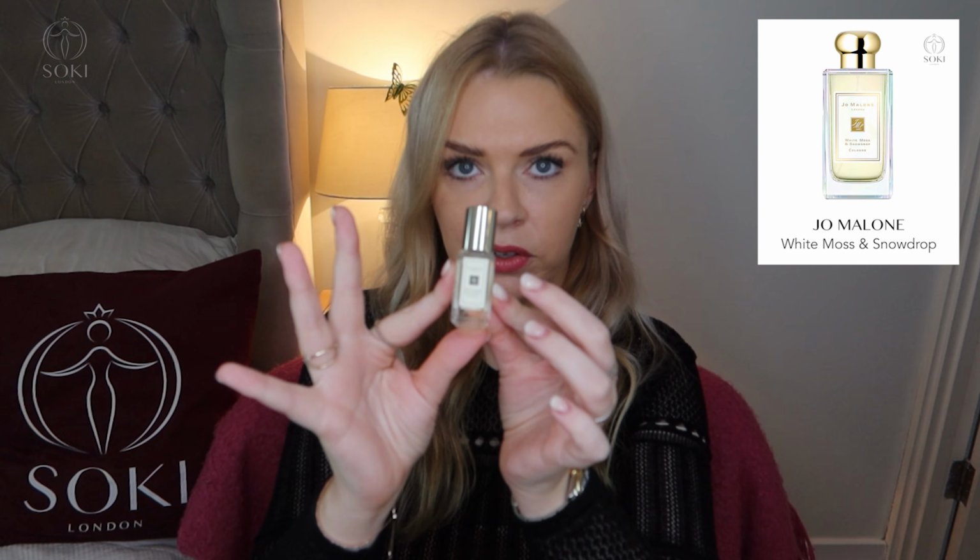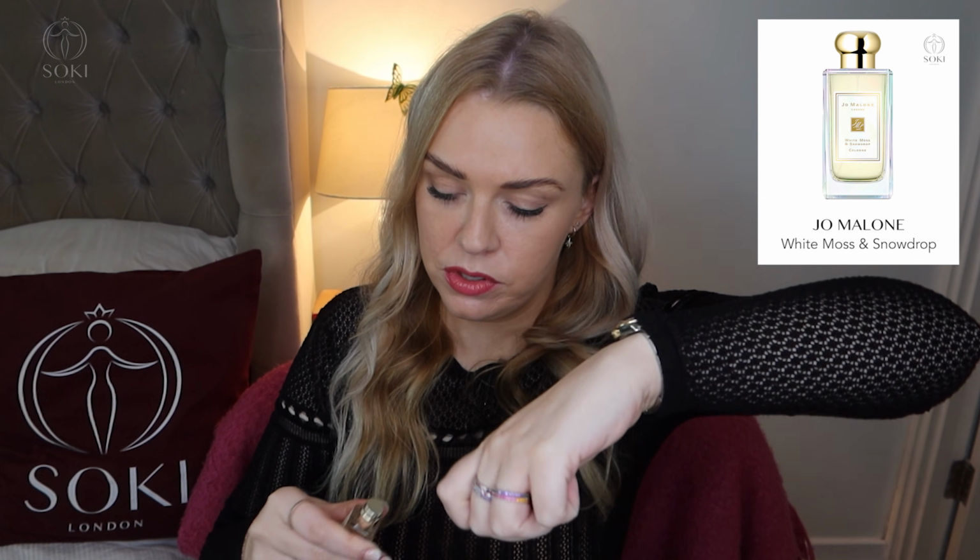So number one is, ooh, okay. So it comes with a little booklet. Oh, okay, so this little booklet in number one tells you what's gonna be in each of them. And it says spoiler alert on it. Okay, number one is White Moss and Snowdrop Cologne. So these are a 9 ml. I don't know if you can get these 9 ml ones normally.